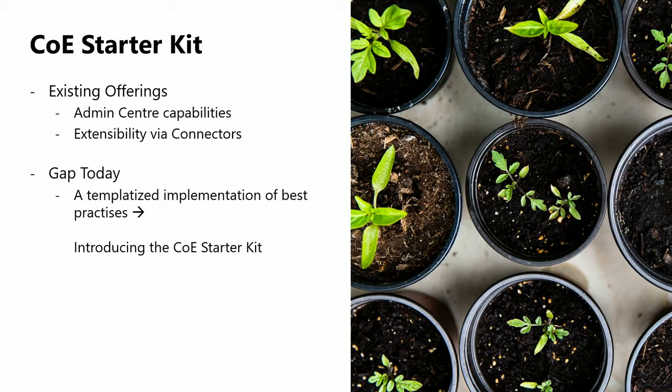To support your admin and governance story, there are obviously existing offerings through the admin center capabilities and through PowerShell and management connectors in Flow and Power Apps that you can use to create a custom admin experience.